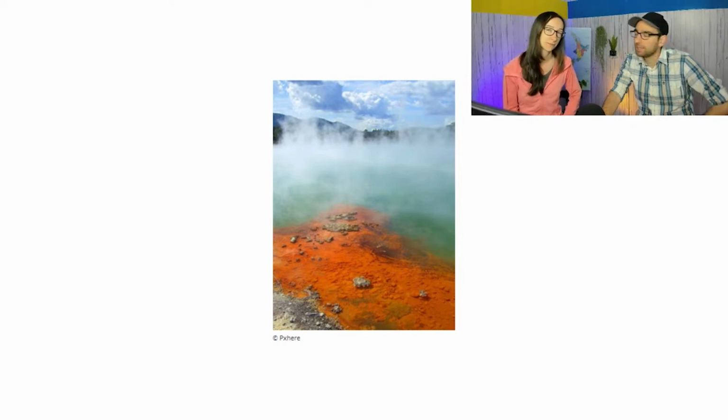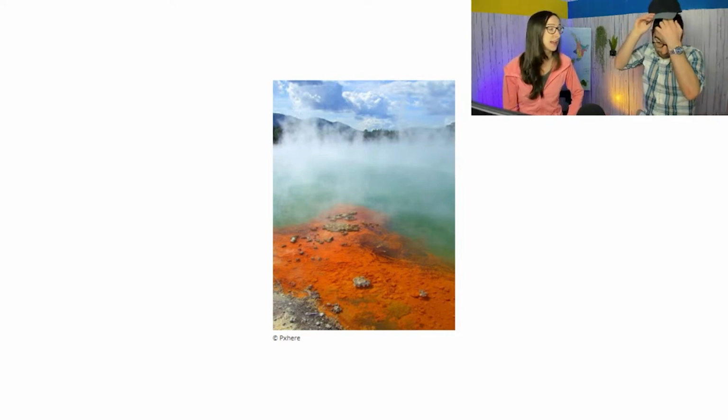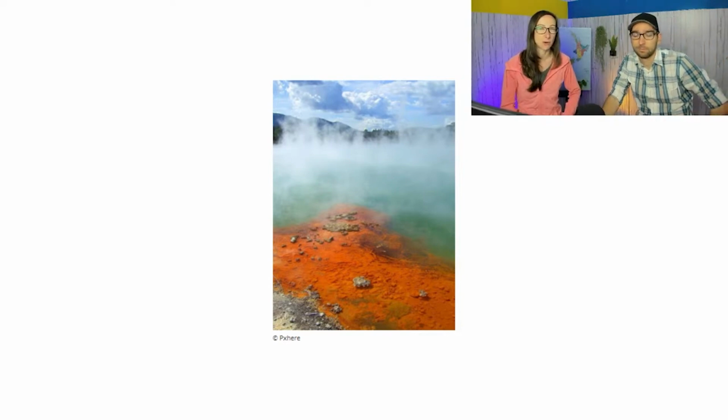So how many days do you think people need in Rotorua? The absolute minimum, if you're on a tight time frame, would be 1 day. But really, we would recommend staying around for about 2 to 3 days with the amount of stuff there is to do in Rotorua. So yeah, our recommendation would be 2 to 3 days.